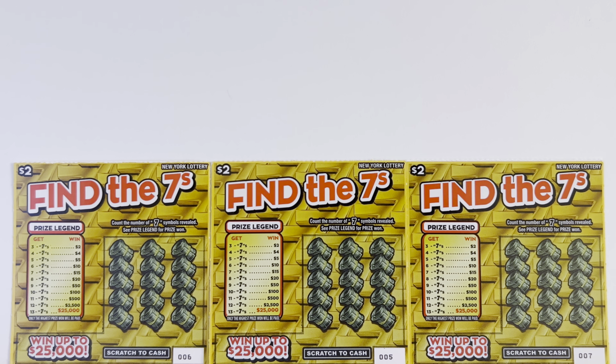Let's jump into these tickets. Let's try to find some 7's. Let's try to win $25,000.